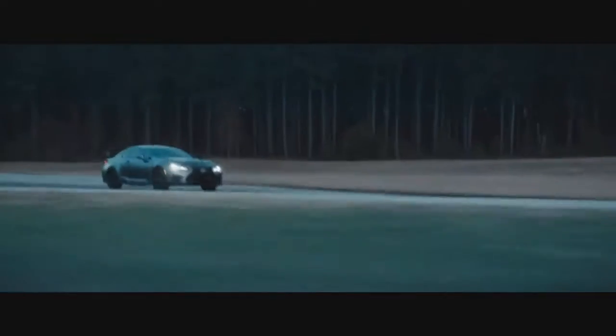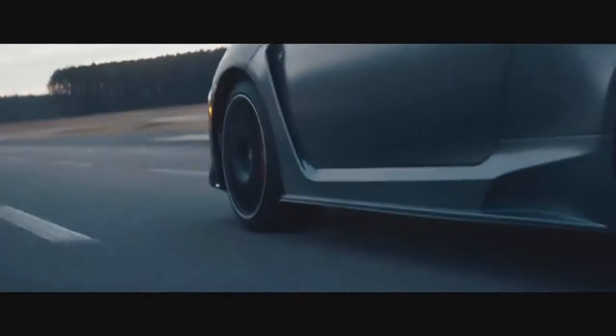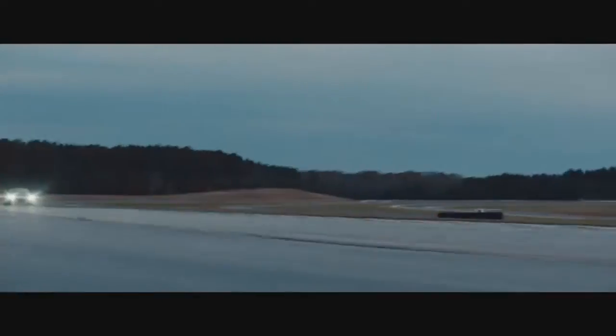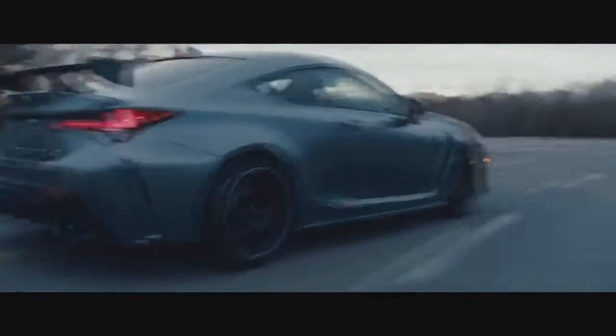Leap again. Integrate GT3-inspired aerodynamics. Carbon fiber hood, front and side splitters, rear diffuser, and wing to increase downforce and decrease drag.